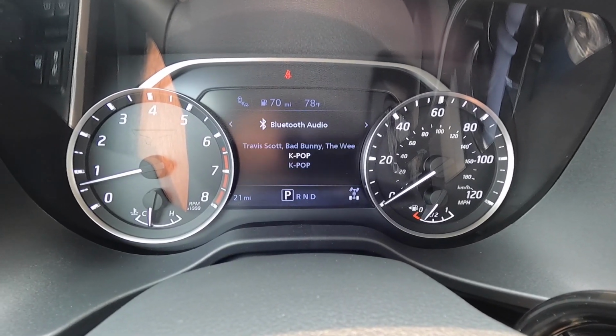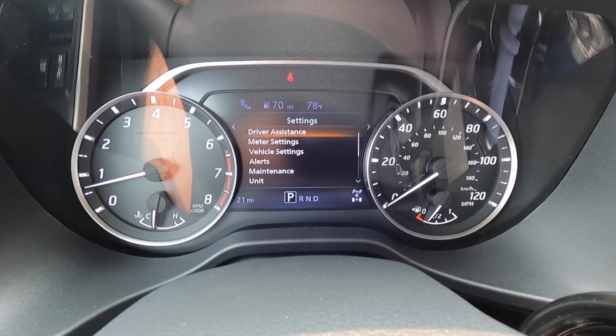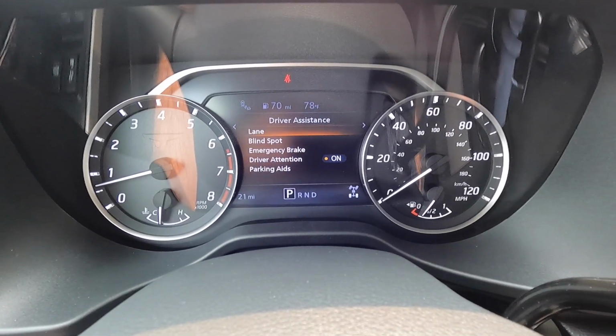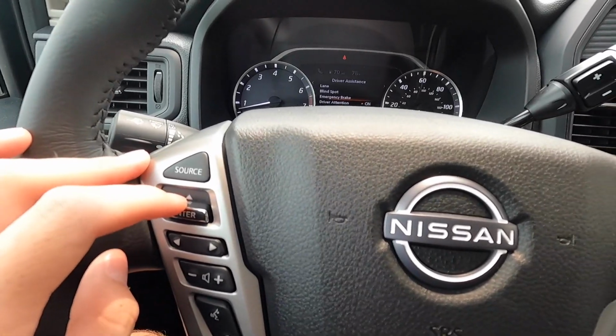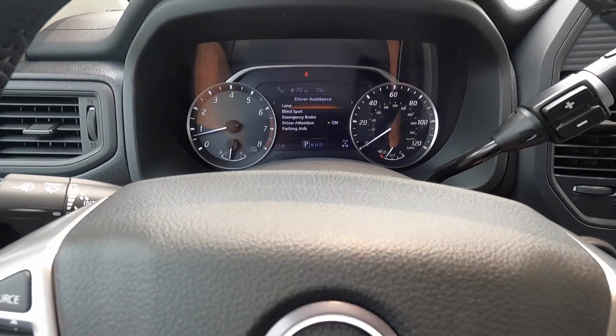Then you have your fuel economy stuff, your Bluetooth audio stuff, your driving aids, your tire pressure monitoring system stuff, and then this is your different settings. So I'll click into the driver assistant setting. You can go into here, you get your lane stuff, your blind spot monitoring stuff, your emergency brake stuff, driver attention. Again, to control down, you're just clicking down on that, and then you get your parking aids, so on and so forth. And that's kind of about it.